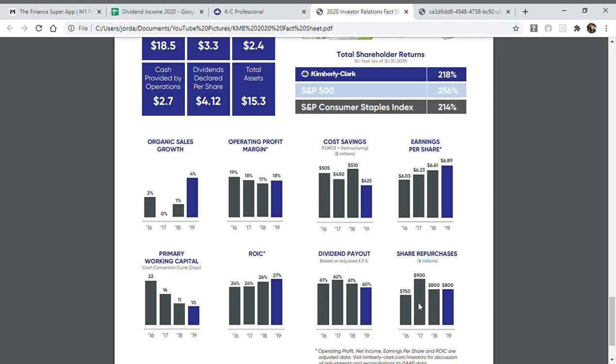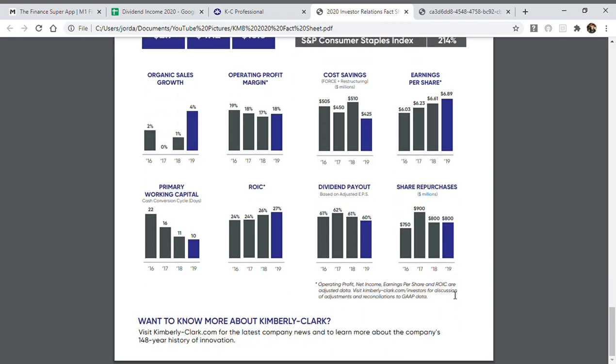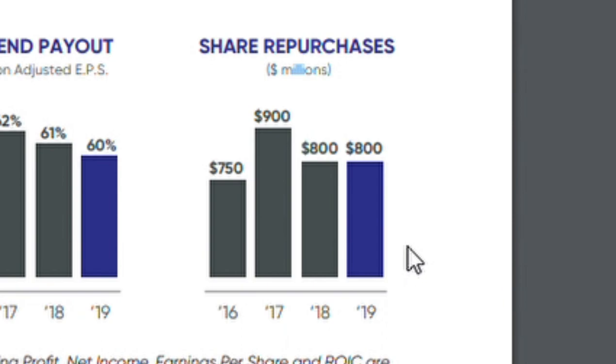But they also do repurchase shares. That's not something that I focus on too heavily as a dividend investor, but it is nice to know that they are returning capital to their shareholders as well through the form of share repurchases in the spectrum of $800 million. So that is very good as an investor.